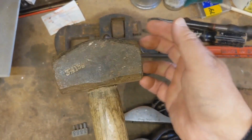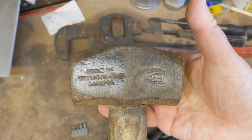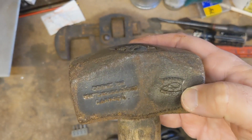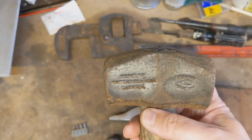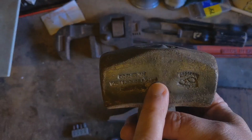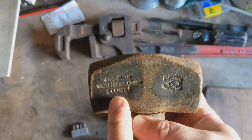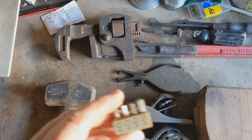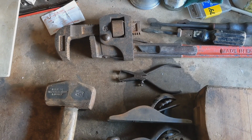This nice interesting mallet, £3.50, or lump hammer is what I call it actually. It's Hedgehog brand. The Hedgehog brand is Cornelius Whitehouse and Sons, I think, Canuck. So that's nice and interesting. These were 25p for a set of hex keys.